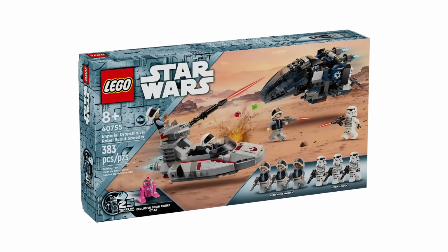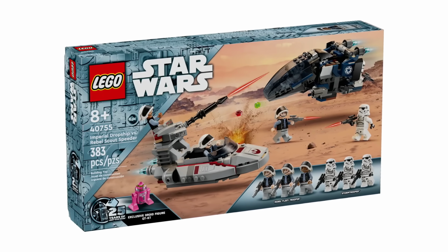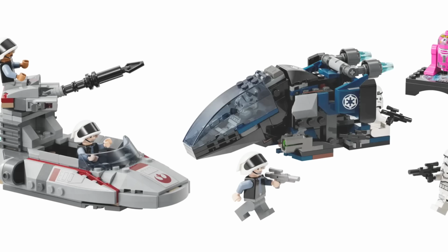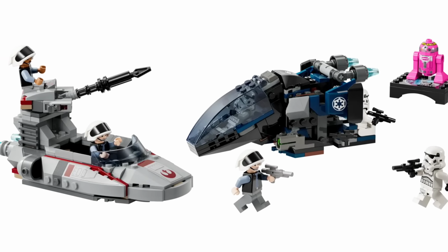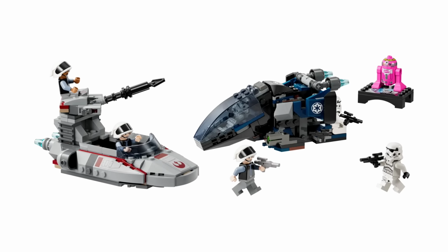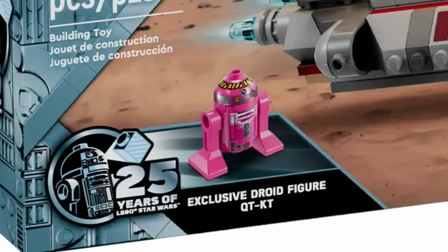And at the number 9 spot, we have the recently released Imperial Dropship vs. Rebel Scout Speeder, retailing for $40. And this set has gotten some hate for being a little bit too expensive at $40. So it's the price of 2 battle packs, but you're kind of skimped out on 1 trooper per faction, and then you get an astromech droid, which I understand the criticism there.